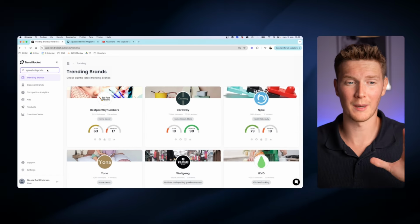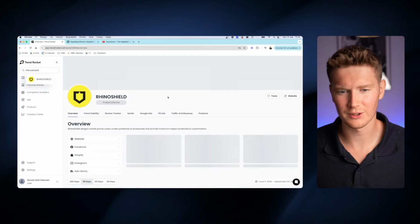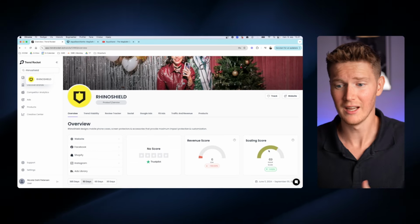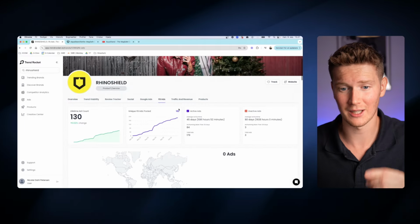I always love spying on e-com brands using Trend Rocket, and if we just search them up here, Rhino Shield, you can see that they are crushing it. So their scaling score here, it's basically a metric of how far they are scaling, is very, very high. And we can even go in here and take a look at all of their Facebook ads and see how exactly these guys are creating their ads.